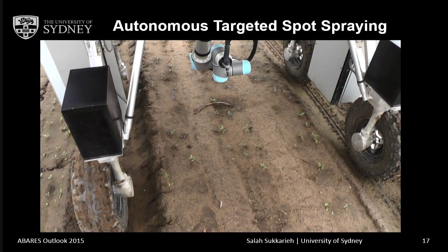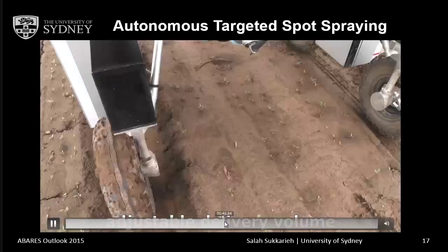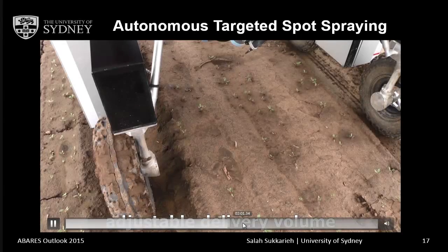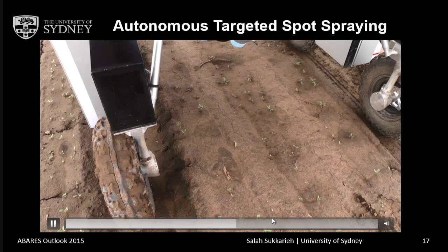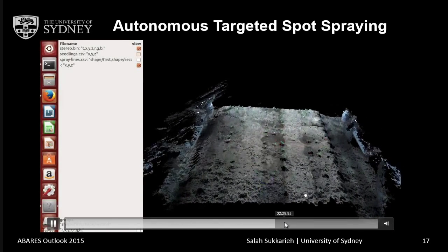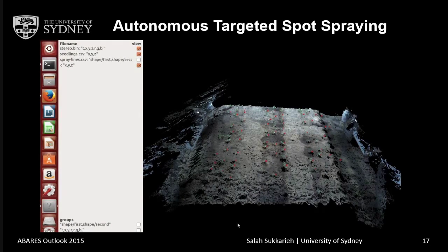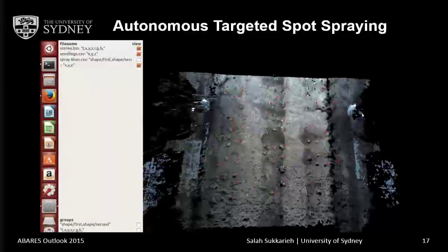The next stage that we're going through now, if I just jump ahead a little bit quicker, you'll see this is changing the injection strength as well, and also the injection and the concentration. If I jump a little bit further, what I wanted to show you is the robot building up this 3D map as it's going through. That's important because what we're interested in is how you detect the weed from the crop, even when the crop is very, very small.